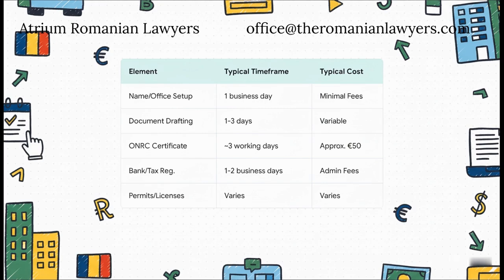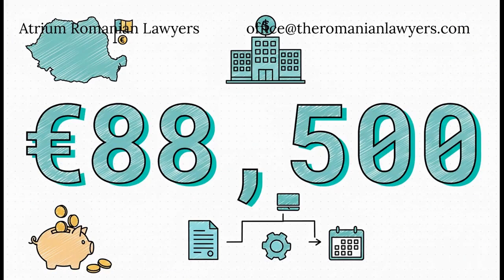Okay, while we're on the subject of money, here is a number you absolutely need to commit to memory as your business grows. 89,500 euros. This is your magic number for VAT. As soon as your company's annual turnover hits the equivalent of this in Romanian leu, registering for VAT becomes mandatory. It's a huge financial milestone you need to be tracking from day one.